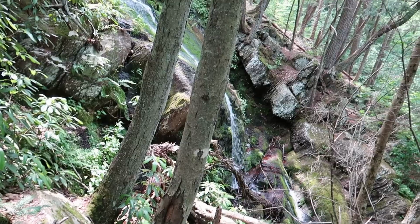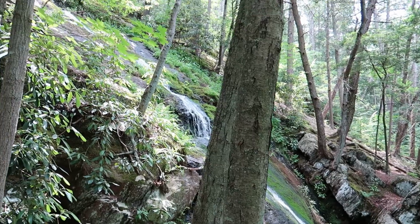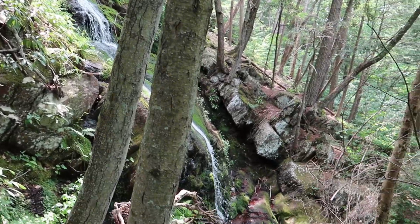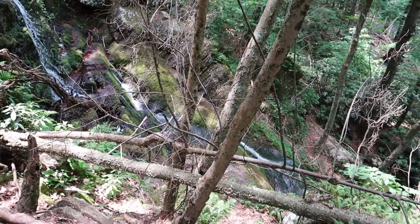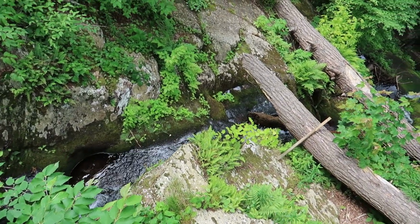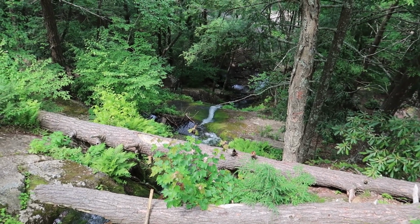Alright, so there's steps you can climb, and you can view it from a couple different decks at different elevations, so let's go do that now. So here we are on the mid deck. Yeah, just look at that. There's some trees kind of blocking the view, but it's still pretty good. This is the view from the top deck. Just look at that.